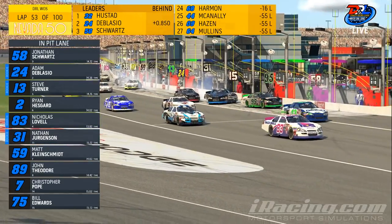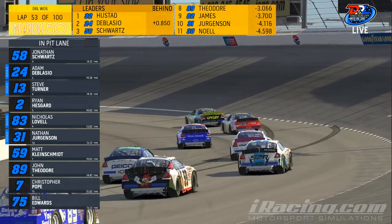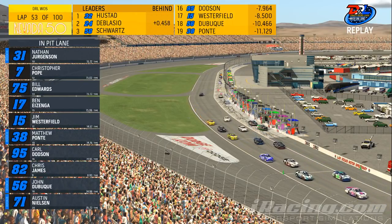Ooh, that's going to be a close one. Wow, the 24 almost spun it back down into the 58 of Jonathan Schwartz. Yeah, de Blasio. Watch that again. Yeah, absolutely. That was a close one.